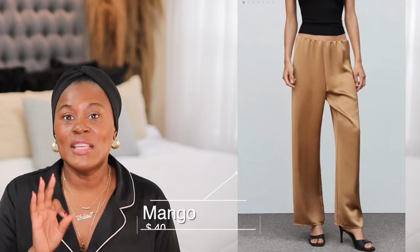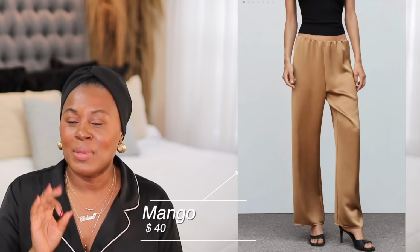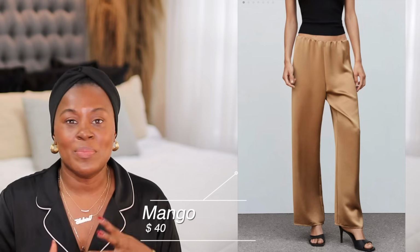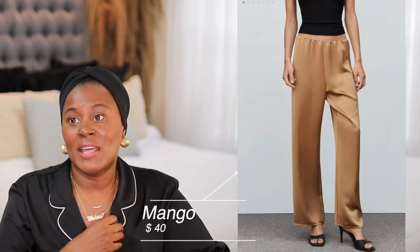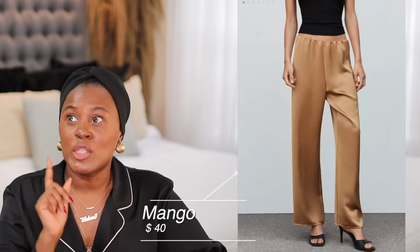I don't know. So these pants are very inexpensive. I do feel like they might not be the warmest, but I do want to get them. I love a silk or satin pair of pants. I feel like this looks very good with a bodysuit like she has it, or even with a blazer. I feel like this is just a staple pair of pants that could be worn in fall, spring, and summer. So I'm thinking about getting those.